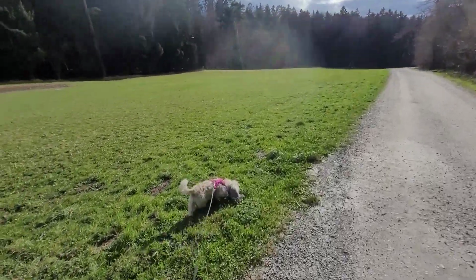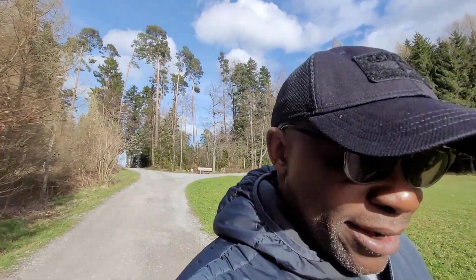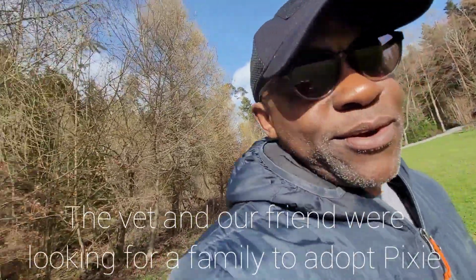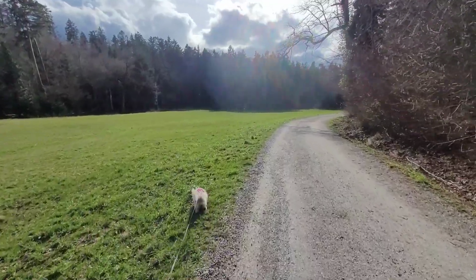The police had to actually get her out of that situation. The police were called, and they brought her to the vet's office, and they were looking desperately for someone who could adopt her. Sorry about the wind, everyone. Anyway, so Pixie is very happy.